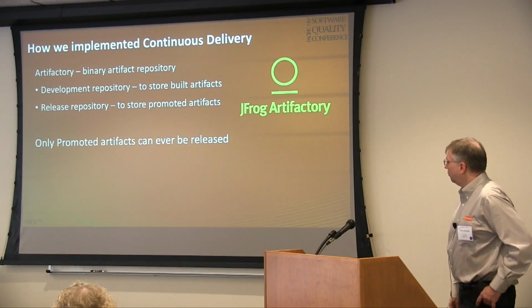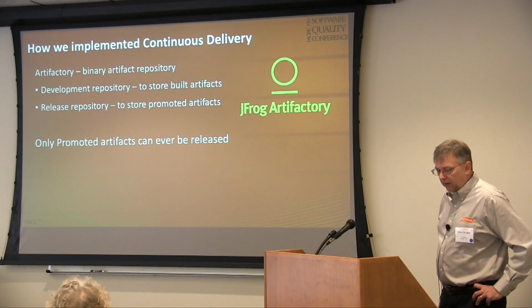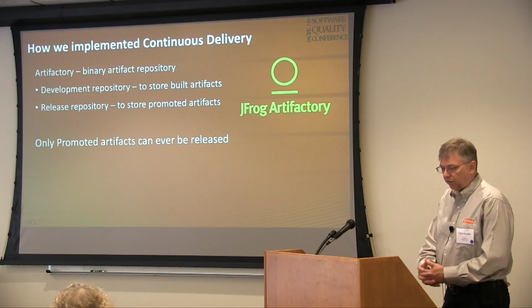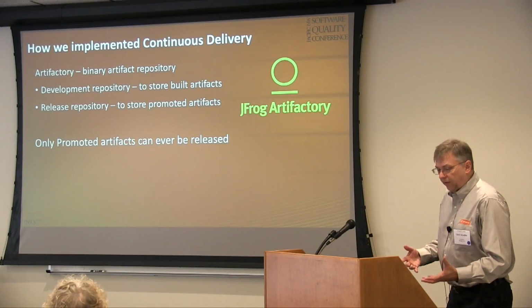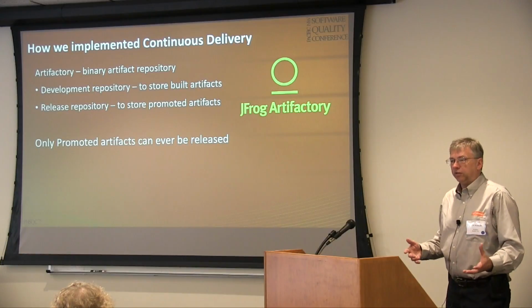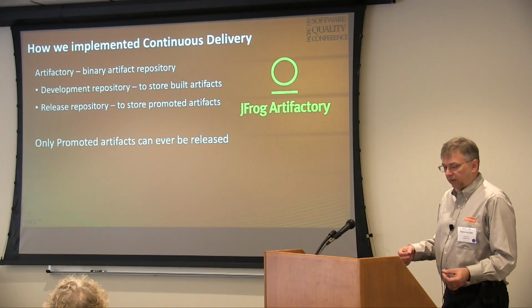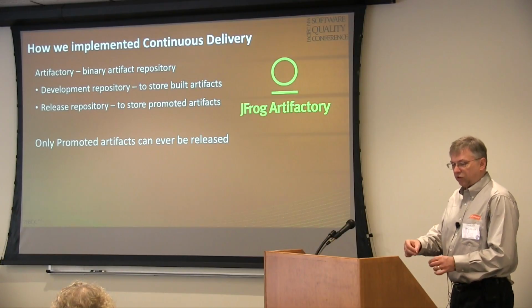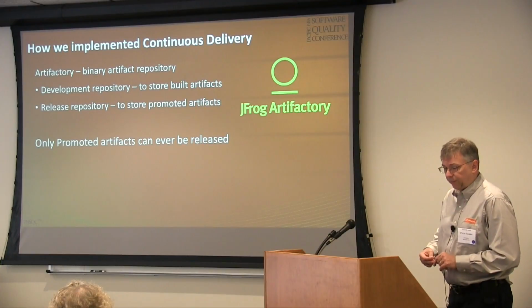The other piece of what we built, a major piece, is Artifactory. Artifactory is a binary artifact repository. You can think of it as a large database for everything that you built. And we have a number of different repositories within Artifactory. You can think of those as folders in a way.